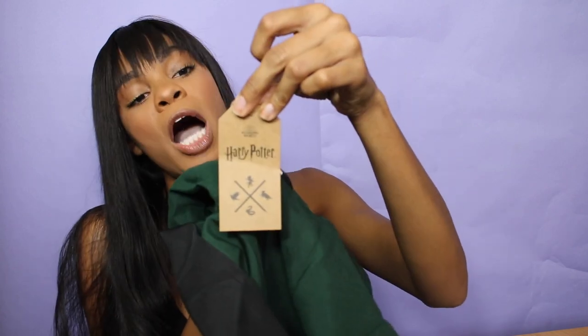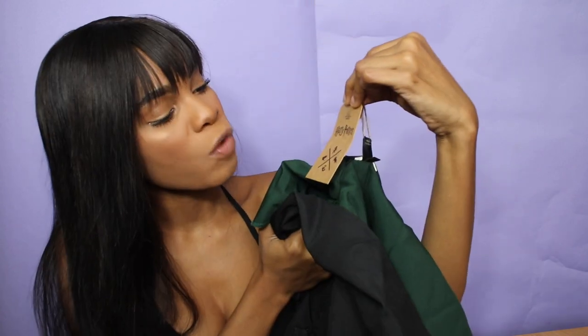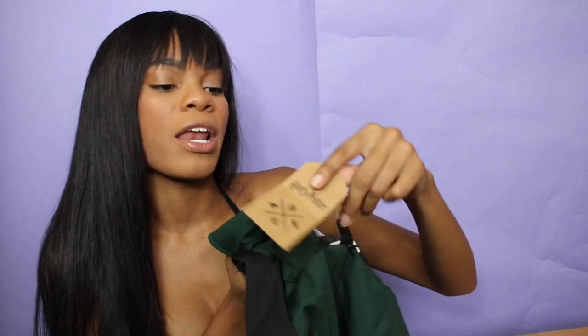Dang, I didn't think it was gonna be that big for real. Another thing I see inside of the hood is a tag that says Harry Potter Wizarding World, with a picture of all the four houses, and on the back of it there is some information. Oh my gosh, that's so cute. It has a little seal on the little tag here.